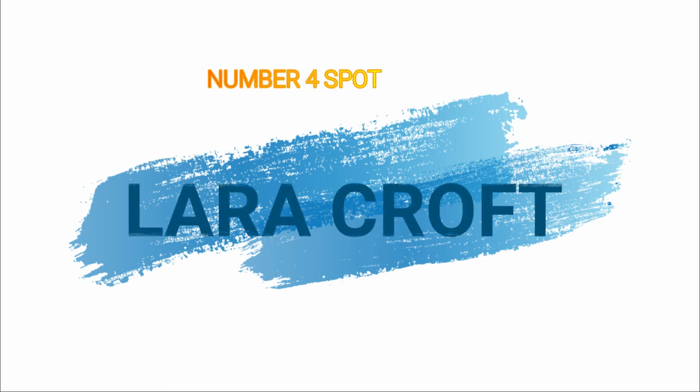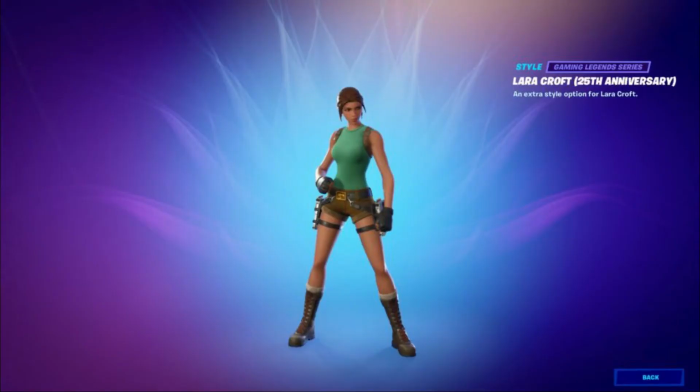So at the number 4 spot, we have Lara Croft. Love this skin. I love its hairstyle too. It is a perfect skin. I love the 25th anniversary a little bit more than all. The classic version is the last favorite of mine, but guys, it is a very great skin. If you have the battle pass, you can get all its styles right now. We do have that golden style that we're not able to get right now, but we're most likely gonna get it in the future. But yeah, I love it. Let's get into the next one.